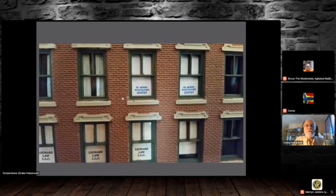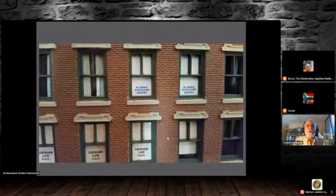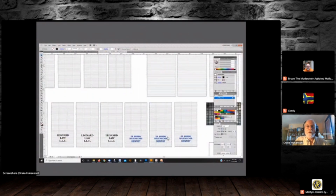Upstairs, I honored a friend of mine, a model railroader friend who's a retired dentist, Ray Bauschlicker, and the Leonard Law Office on the second floor. This was easy. There are Venetian blinds here. Your resolution may not show these very well, but in Adobe Illustrator, I simply created Venetian blinds using rectangles and lines. It took me ten minutes to do the first one, and then I just copied them. It was very simple. Then I put text on top of them, printed them, and glued them into the windows. You can't tell whether the lettering is on the window itself or on the Venetian blind. Simple stuff, and quite a bit of fun.